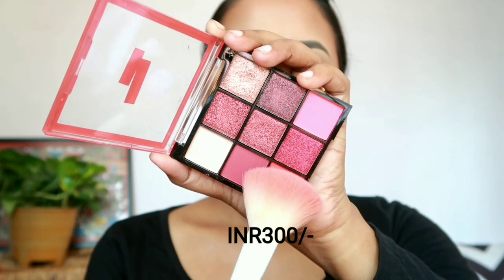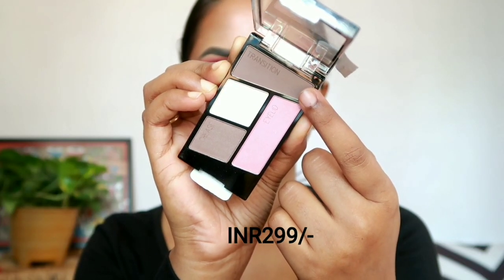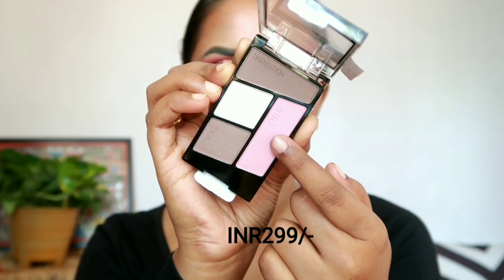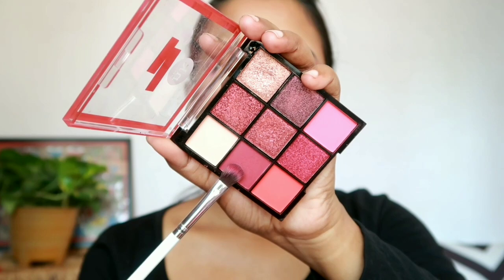Next, for blush, I didn't have the budget, so I thought, why don't I use an eyeshadow palette as my blush? Because you can use eyeshadow as your blush or blush as your eyeshadow. So I have used this Nicka K9 palette in the shade Poison Apple for my blush. If you don't have 2000 or 2500 as your budget for the makeup, you can use this palette also from Wet n Wild, which you can use as your contour, as your blush, as your highlighter, and obviously for your eyeshadow as well.